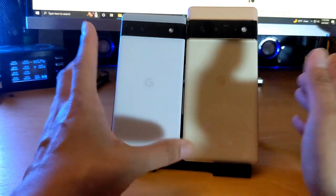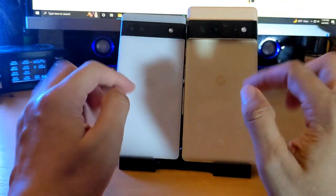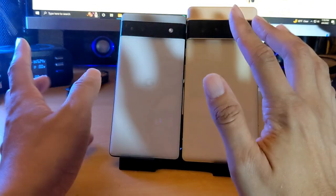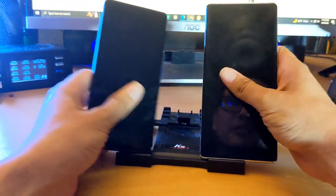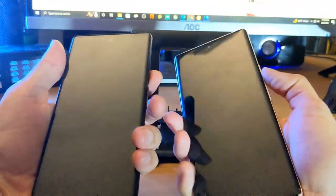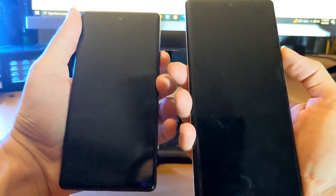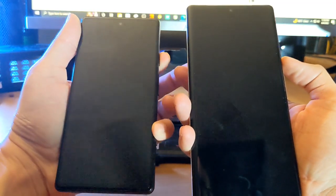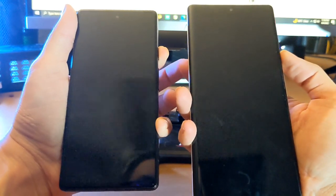But let's go ahead and check out the comparison, and you can see for yourself what this phone can do compared to the Pixel 6 Pro, and we'll go over some key differences here. Both of these phones are off, by the way, so I'm going to turn both of them on at the same time, holding down the power button, and let's see how long it takes for these to start. On 3, 2, 1.